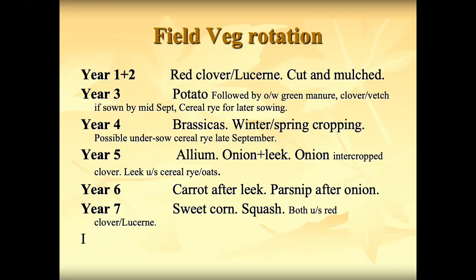The first actual crop in year 3 is potatoes, and as soon as they're out, we'll follow this with a green manure, over winter green manure, which could be clover, vetch. There's a whole range of different species. We tend to use different ones at different times, so we break the monotony of plant species.